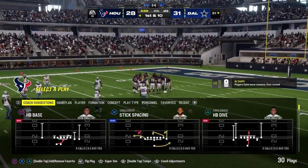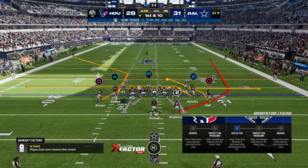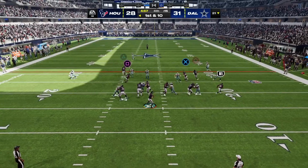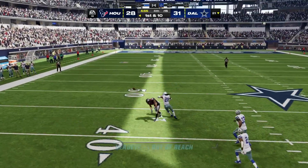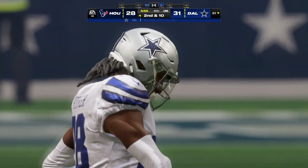The Texans offense ready to go here for their next drive. And they will be looking to answer the touchdown their defense just surrendered. Still a good chunk of time remaining here in the 4th quarter and a chance to regain the lead in a tight one. And now a throw on 1st down there, but it's incomplete.